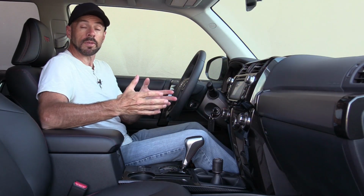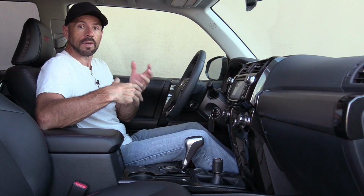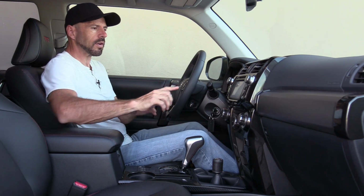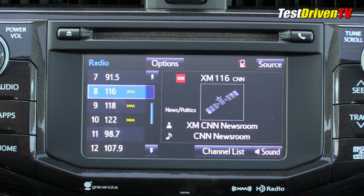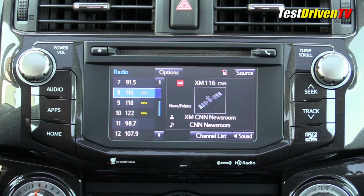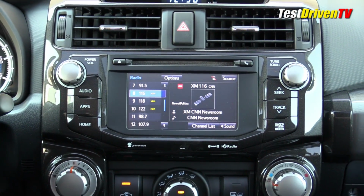When it comes to the infotainment system and the technology here, we don't have the latest, greatest whiz-bang that a lot of other competitors have gone to. And when I say competitors, I mean the crossovers out there. It is a touchscreen. It does have the Entune suite of apps. And of course, because we're in a sort of old school vehicle that this was put into, we do have hard controls for everything, which I love.